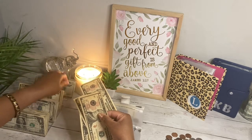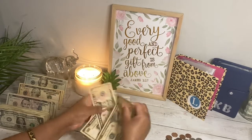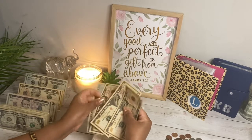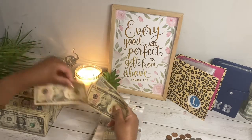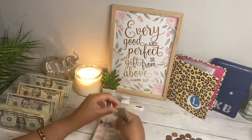All right. 20. Oh, what's wrong with my money today? 20, 40, 50, 60. All right. 20, 40, 50, 60, 70. Get another little 10. 80. All right, so that'll be $80 in here.